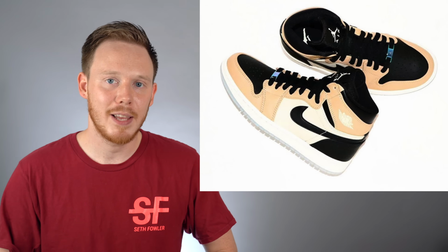I think this mushroom inspiration is a little bit weird, but I think the colorway that's resulted from it is actually pretty dope. That said, it is still a mid-top Air Jordan 1, and for whatever reason, those are just nowhere near as popular as high tops, so for that reason, I think this one's gonna sit.